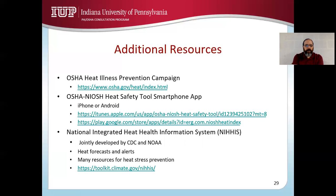And another good source of information is the National Integrated Heat Health Information System. That was jointly developed by CDC and NOAA. And it provides heat forecasts and alerts that you can look up for a specific address or port or area, if there's any heat alerts in place. And it does have a ton of resources available for heat stress prevention and control. And there's a link there for it as well.